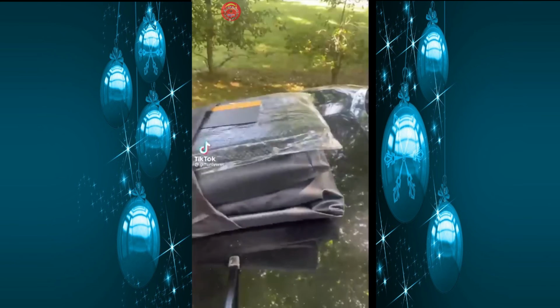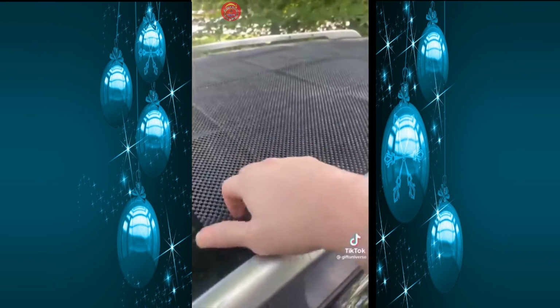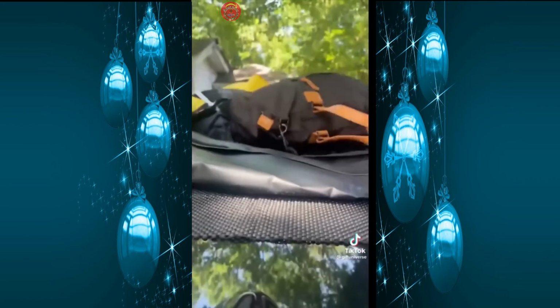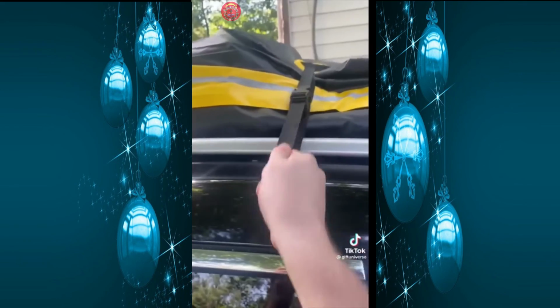Amazon price, $308 of $400. This is a rooftop car cargo carrier. The carrier provides 15 cubic feet of car roof bag. It's 100% waterproof and extremely durable. This is the only way to road trip.